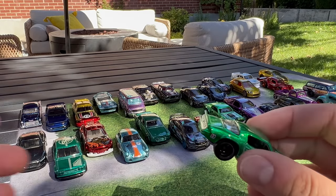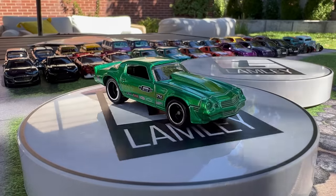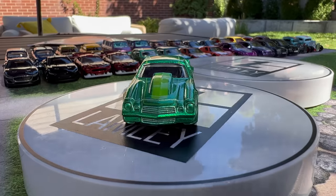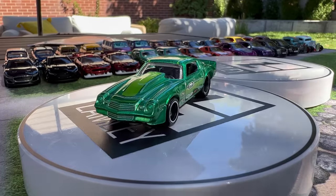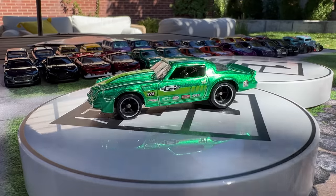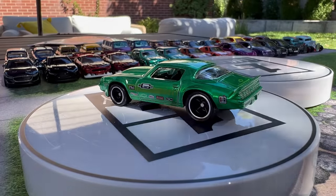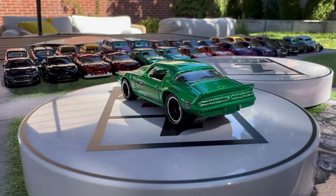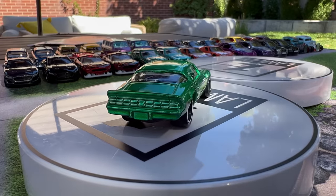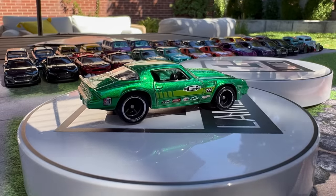This casting has not gotten enough attention. I think it's really nice. So it's nice to see it as a Super Treasure Hunt because I think it's really cool. I like these eras of Camaros. Those early to mid '70s Camaros I think are really nice. They're kind of my favorites. But you guys know, we've seen this Camaro as a funny car and everything else. I like it. I like the racing deco on it. I like the Real Riders. I think they could have gone a little wider in the back. That's okay. The color's fantastic. The rims are fantastic. I really like this one.